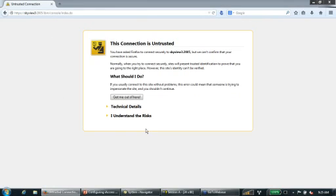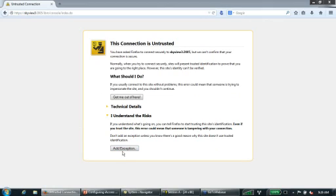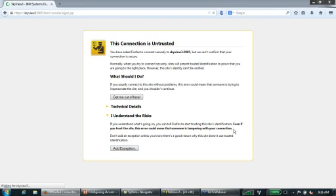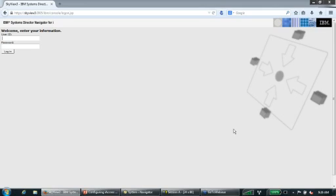Now, what I find funny is that we're talking about a security configuration, and this is one of those connections that's untrusted because it doesn't know about the certificate. So it's kind of funny we're getting the security warning, but I understand the risks, and you should too, and you should add the exception for this particular site. This is how Firefox brings up those untrusted connection messages.